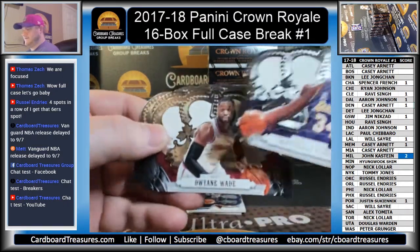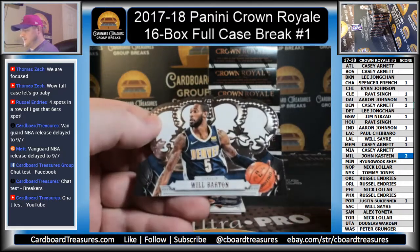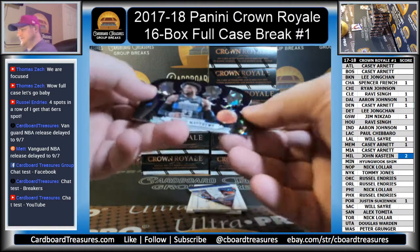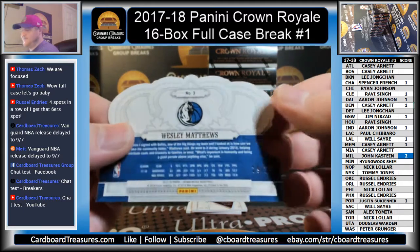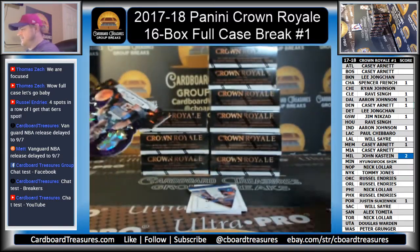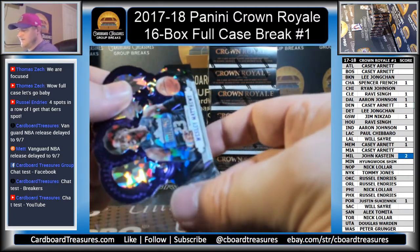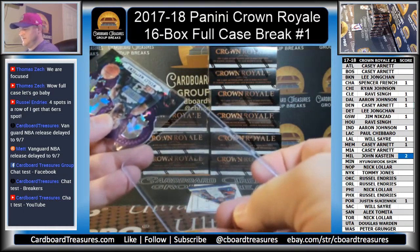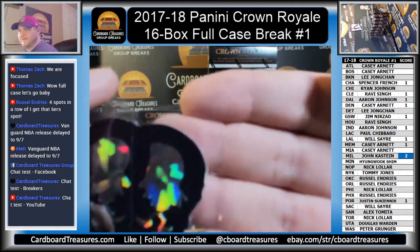There's Shaq, Wade, Russell, Isaac, Anderson, Moore, Porzingis, and Barton. Next up, Wesley Matthews going to the Mavericks. That is 19 of 25. That's going to be two for Aaron in the Maverick spot. Okay. There we go. Aaron, that one does have a rough edge right there.